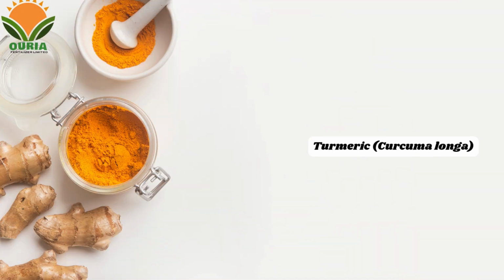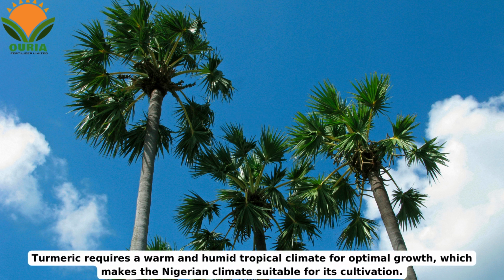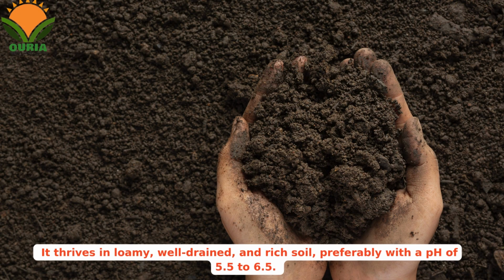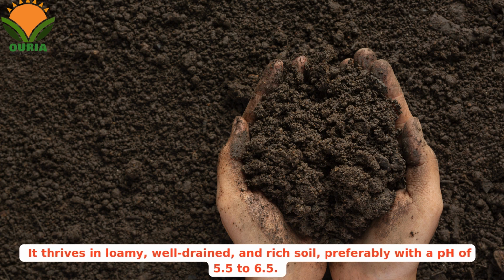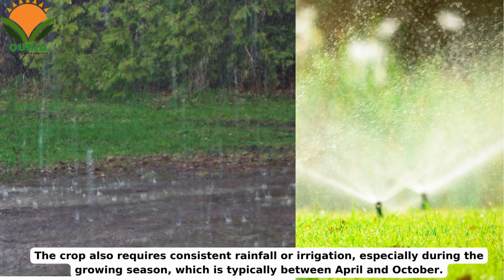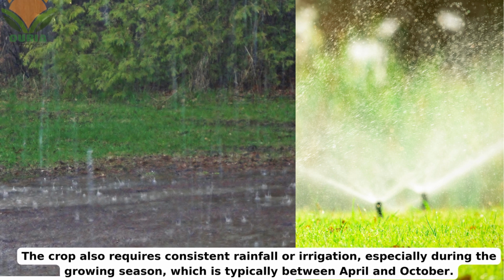Soil and climatic requirements. Turmeric, Curcuma longa. Turmeric requires a warm and humid tropical climate for optimal growth, which makes the Nigerian climate suitable for its cultivation. It thrives in loamy, well-drained, and rich soil, preferably with a pH of 5.5 to 6.5. The crop also requires consistent rainfall or irrigation, especially during the growing season, which is typically between April and October.